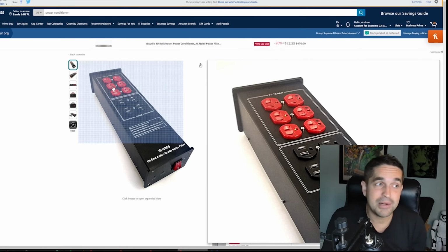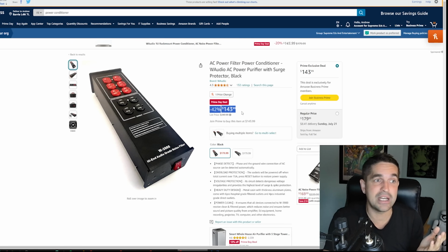And then, as we were just talking about, a power conditioner, this one is on big sale, like 42% off.